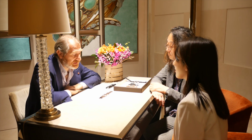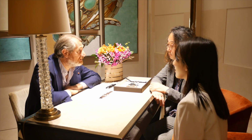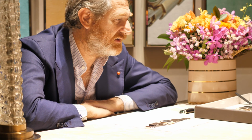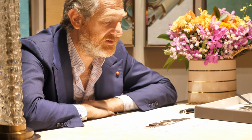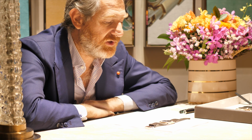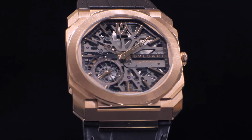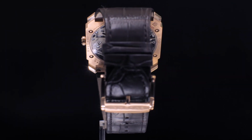So for the first time after many years, we have again a gold on the Octo Finissimo. The first introduction was made, if I remember well, in 2016. It was the matte finishing gold for bracelet, case and dial. Today we decided to change a bit the style of the gold version of the Octo, and we have the two-tone finishing with the polish and brush execution, with this time the alligator strap.